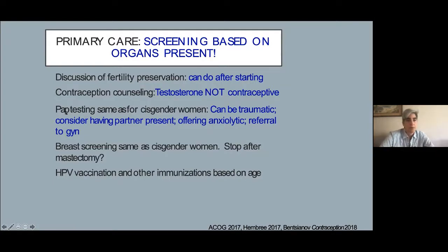So don't forget about Paps. Paps can be traumatic. There are a lot of ways to handle that. You can have their partner present. You can offer an anxiolytic. You can refer to gynecology. There are 3 gender-affirming gynecologists here, and you will have that referral list.